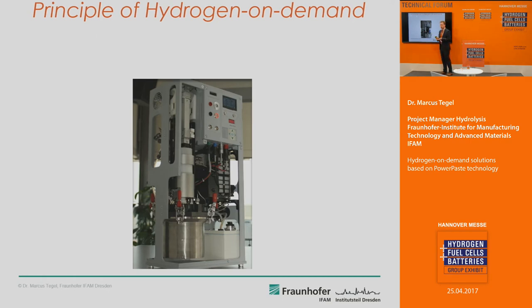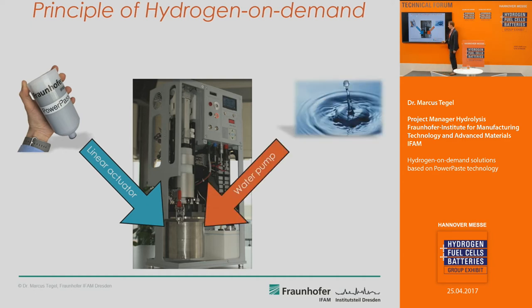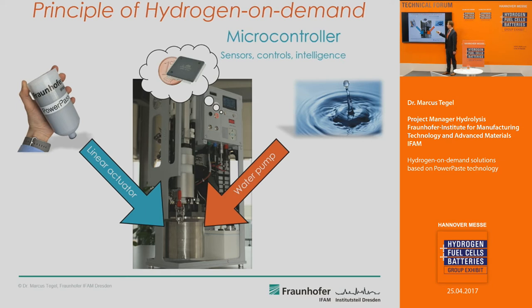And how do you convert this material to electricity? You do it in a hydrogen generator. Here you can see a prototype of such a hydrogen generator. It has two main components. Firstly, just a normal linear actuator where you squeeze out the PowerPaste. And you have a small water pump which doses the water. And then, of course, you need some microcontroller, sensors and controls to provide the control of the reaction and also some intelligence.